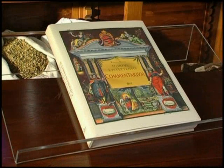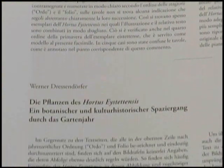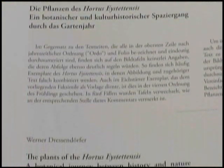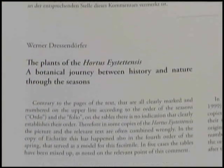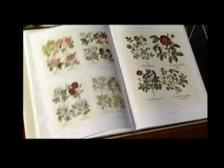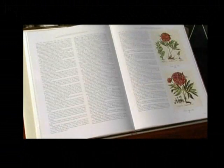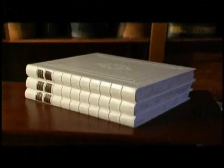The commentarium is an integral part of the work. Realized in three languages, Italian, German, and English, its 286 folio pages also present several exhaustive essays concerning the work's botanical, artistic, historical, and bibliographic aspects. It represents all of the images of plants with historical anecdotal notes.